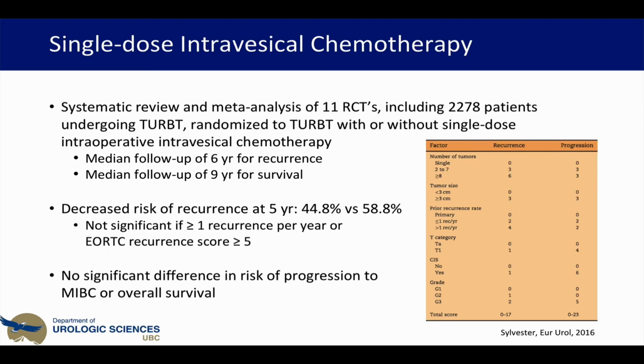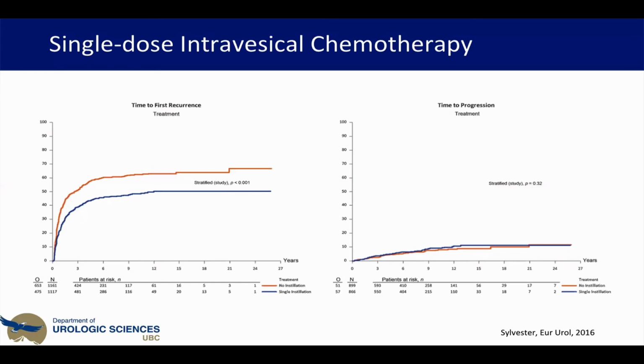Caveat being, very few patients were in this subgroup of over 5, only 14% of the cohort or 200 patients, and there were very few patients and recurrences. The majority of these patients were multifocal T1 with tumors greater than 3 centimeters. Here on the left, we have a graph of the time to first recurrence. It shows a significant difference between single-dose chemotherapy in blue and no instillation in red. On the right, we have the time to progression. In the study, it was defined as progression to muscle-invasive disease. It's not progression from Ta to T1 disease.